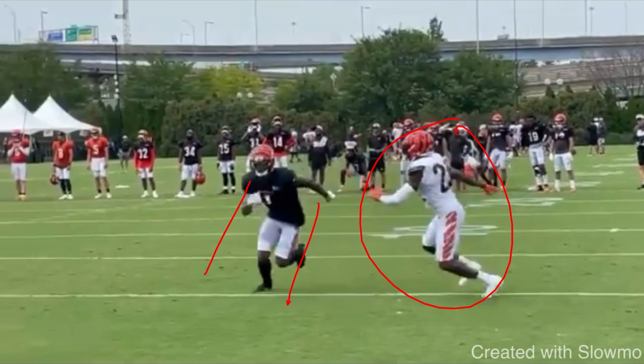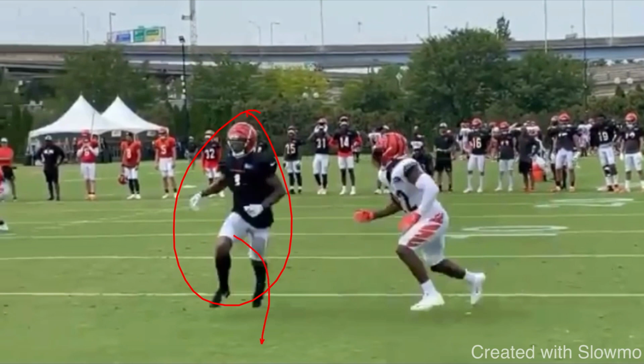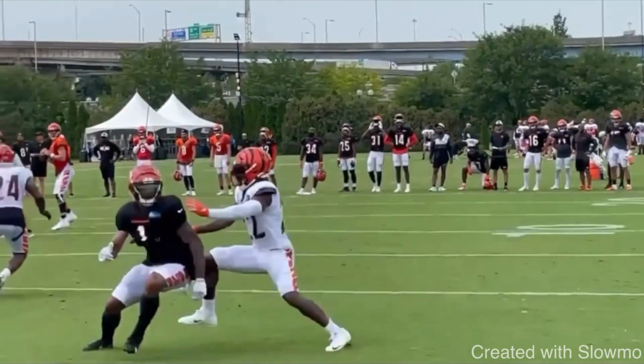So on an out route, when you take an inside release, normally we're used to doing this when they show us outside shade press. So we take this inside release. What should be my main goal, obviously? Stack. My main goal should be to stack over the top, get him trailing my back hip. So I give him a move, I give him a rocker step, I give him a jab inside, whatever. Something to get me separation. So that's what Ja'Marr Chase does. He gets over the top, he gives a fake inside.